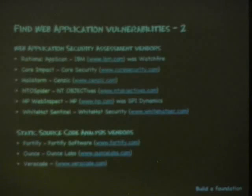So here I flesh out some of the assessment vendors. AppScan used to be what we call Watchfire. Now I think IBM has them as Rational AppScan. Core Impact has a product called Core Security. Hailstorm has Sensic. NT Objectives has NTO Spider. WebInspect, you probably all remember it as Spy Dynamics, but now that's under HP.